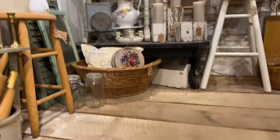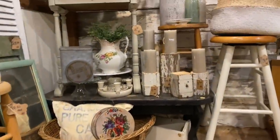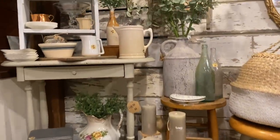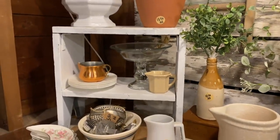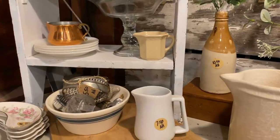And now I am headed upstairs at the barn where you can find such beautiful vintage treasures. This is actually my friend Ashley's booth, and she's got such amazing vintage decor. I cannot wait to show you.